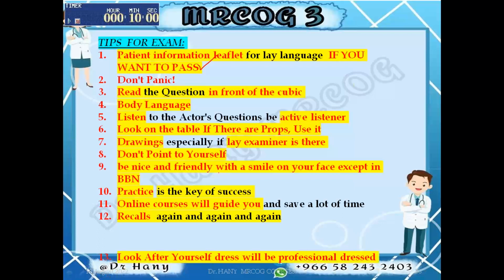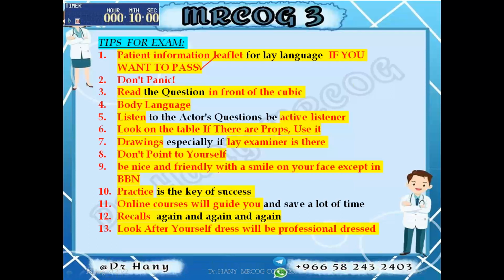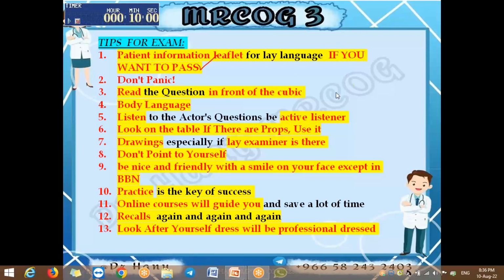And the last thing is to look after yourself. Dress professionally. If a man, have a suit and tie. If a woman, dress professionally. This will be my advice for those who will go to the physical exam.